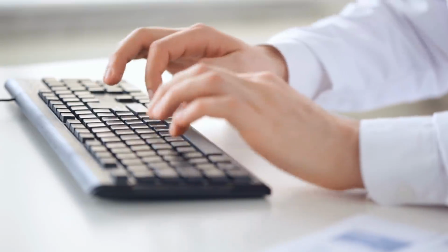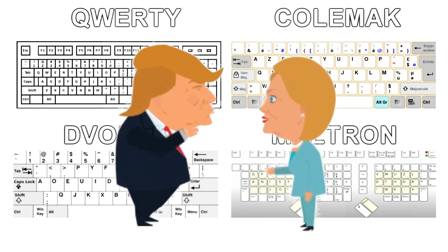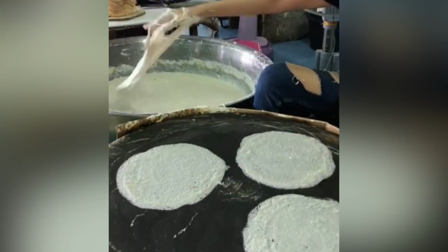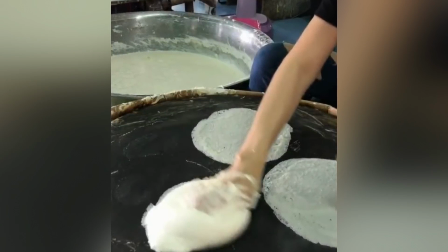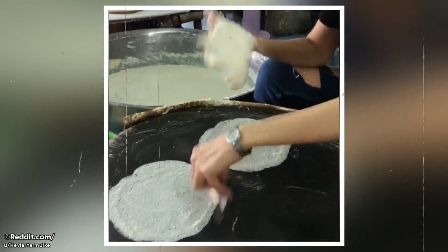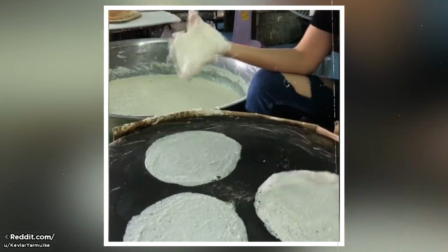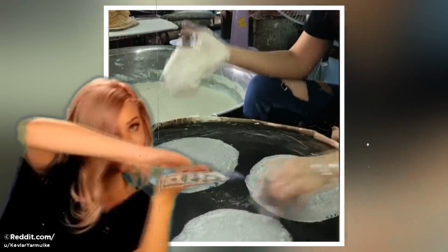There are many more keyboard layouts out there, like the Colemak or Maltron layouts, but the debate about which is better still continues. Street food Bangkok. Talk about fast food. This street food vendor in Bangkok is really pounding out what looks like tortillas, but are actually very thin spring roll wrappers. I hope she gets paid a lot of dough for that job.